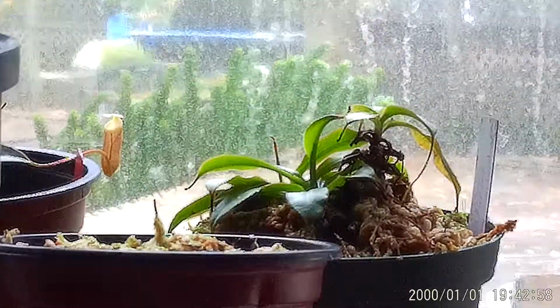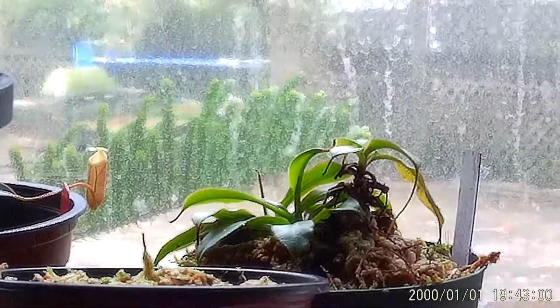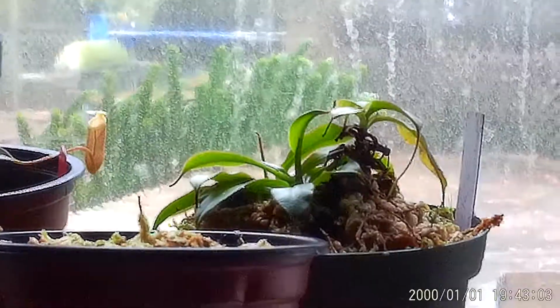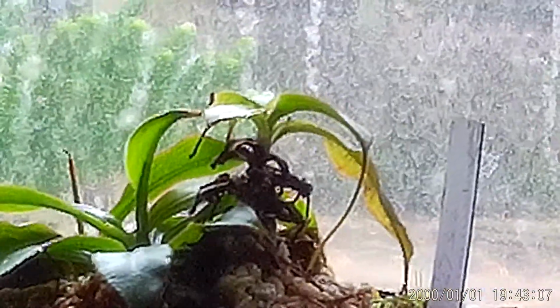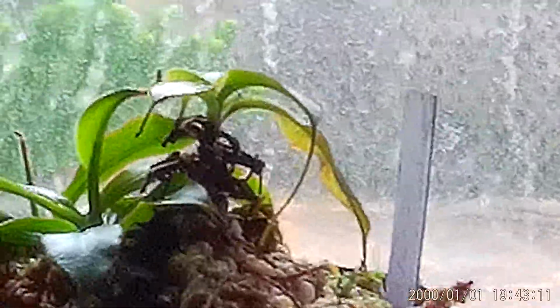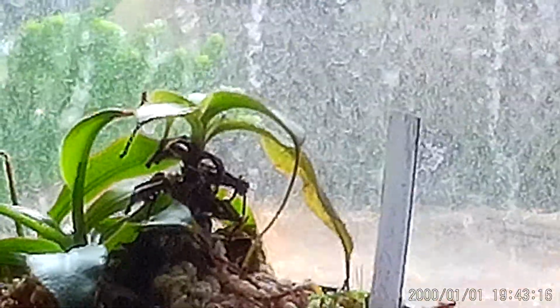I cut all the pitchers off the newer one to give it a little bit more energy to put into the growth points. Like this, the tallest shoot right here, it looks worse on camera, but in person it's just slightly dry compared to the other ones. But I'm trying to make sure that the little vine right there does well. I'm not really sure what I have to do.